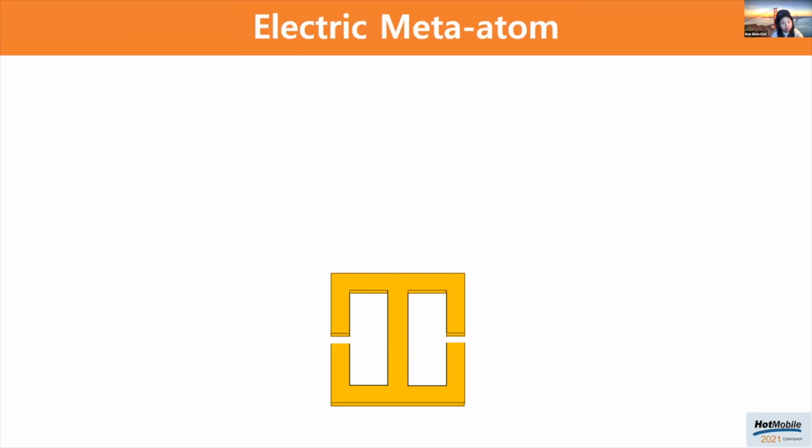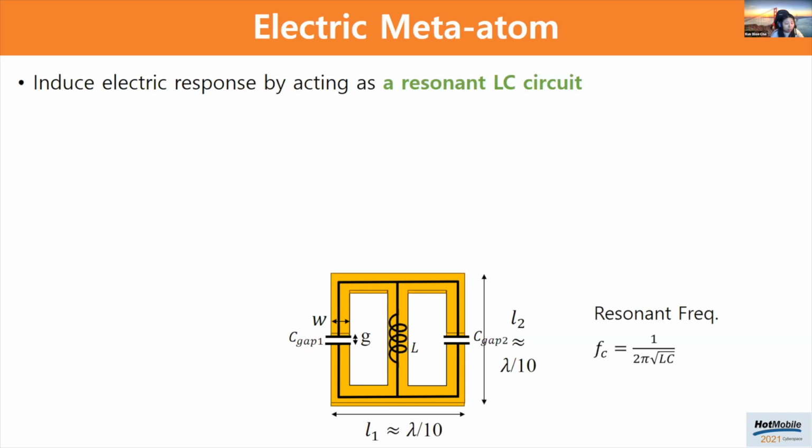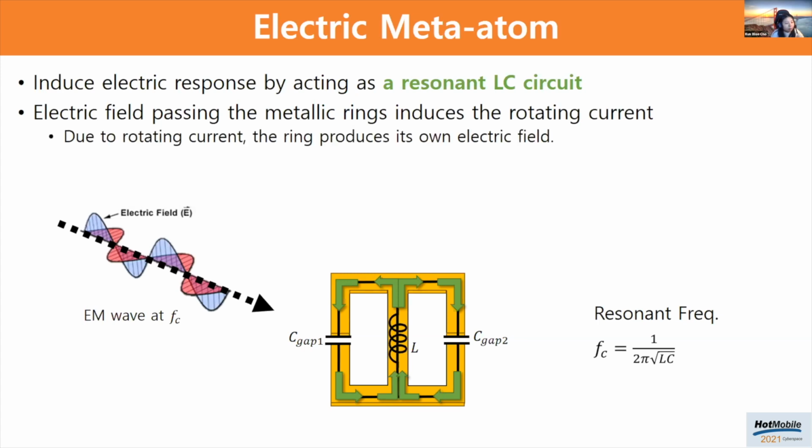Similarly, the electric meta-atom induces an electric response by acting as a resonant LC circuit. Here, the difference is that it has one more gap capacitor, other than the single capacitor in the magnetic meta-atom. So here, we can see that the electric field of the EM wave, as it passes through the metallic ring, induces a rotating current. But here now, the rotating currents are in the vertical direction. So as it passes, the ring produces its own electric field vertically, and it interacts with the electric field of the incident wave, thus changing the phase.